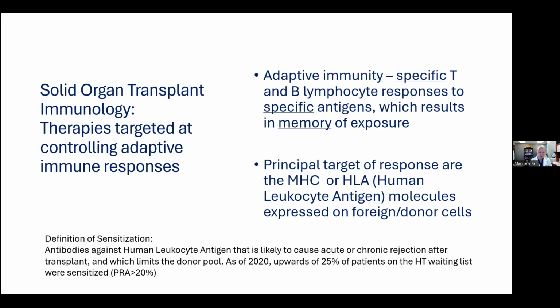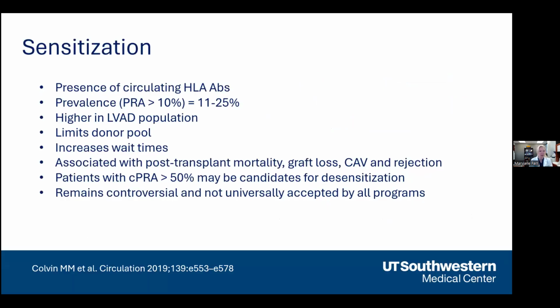One is antibodies against HLA that are likely to cause acute or chronic rejection after transplant, which limits the donor pool. As of 2020, upwards of 25% of patients on the heart transplant waiting list in the United States were sensitized, at least by a definition of PRA greater than 20%. So there's, again, just another description of sensitization. This comes from Monica Colvin and the AHA guidelines.